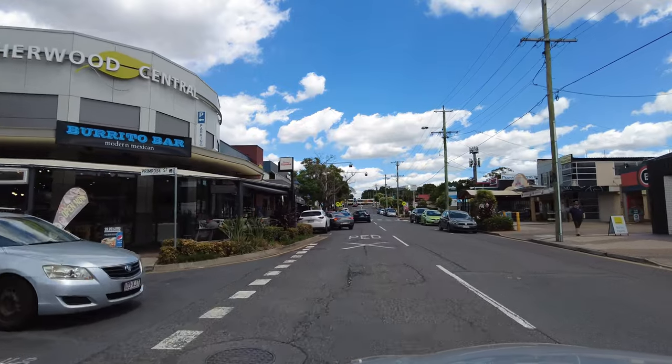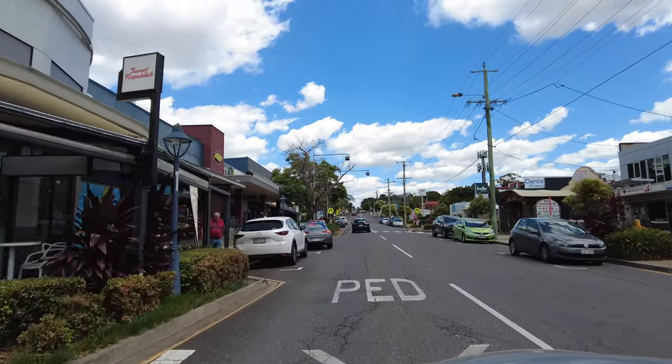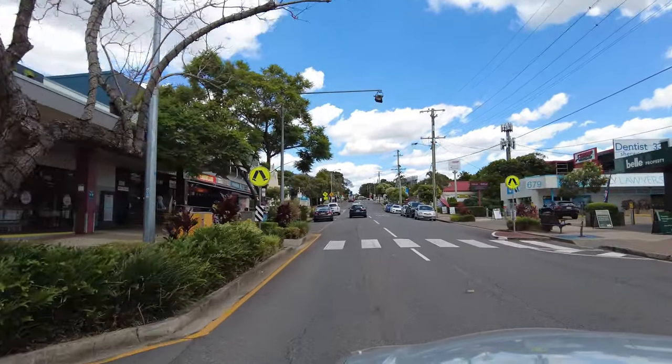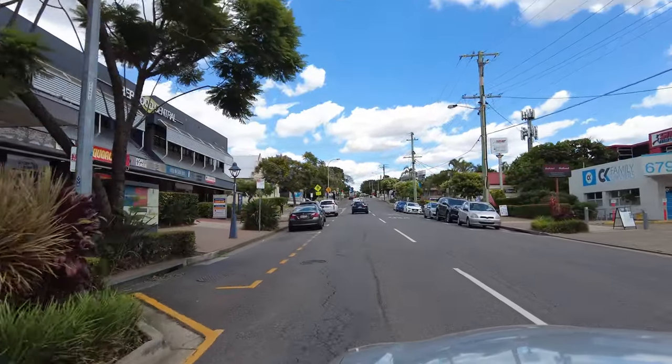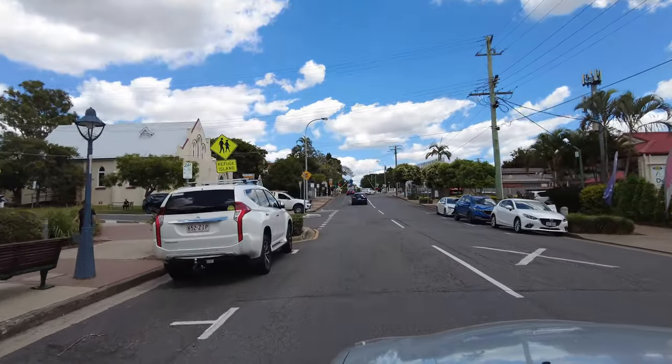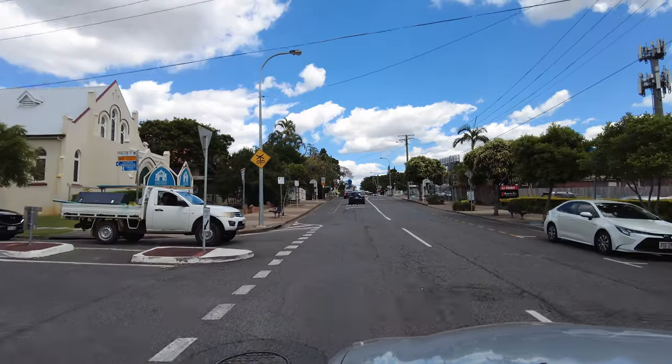We might do some walking around as well. I have no idea until we edit this video and find out. But for now, Mt Coot-tha is about 226 meters, so that's about 741 feet above sea level. So I'll give you a head start.